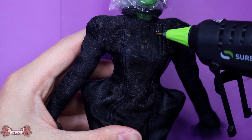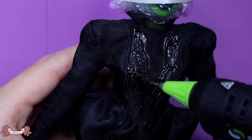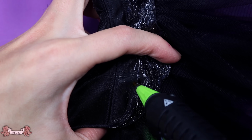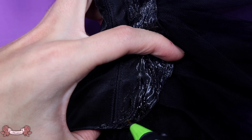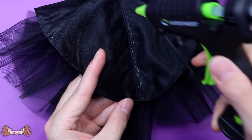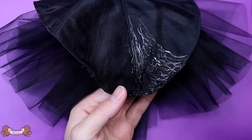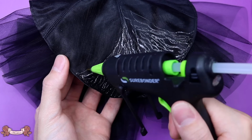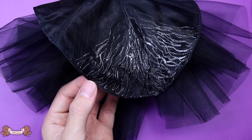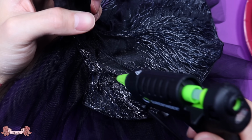I really want to add some texture to it and really bring in that nature and kind of wickedness of it all. And you guys know how I am with my hot glue texture technique. It's definitely not for everyone, but I absolutely enjoy doing it. I love doing it, and the effect for me is satisfying because I can get the nature look, I can get the worn out look, and to me it just makes it look more ornate.